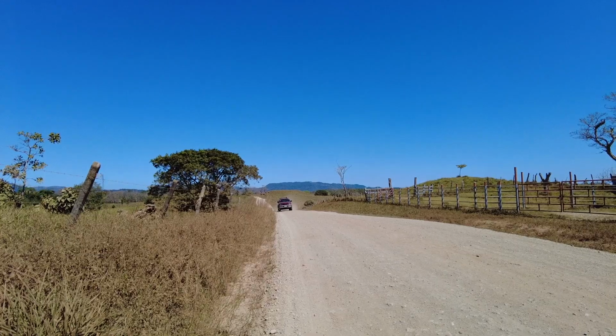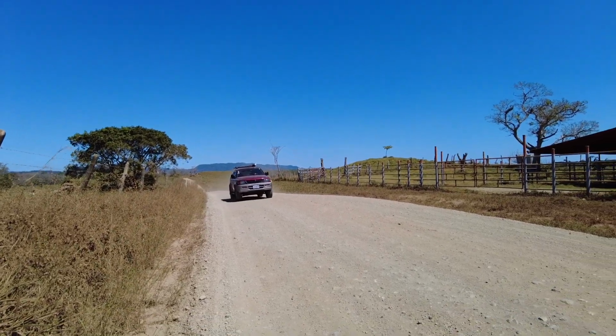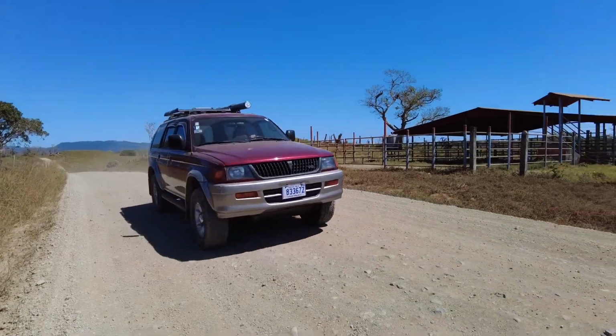In total, we purchased our car for $5,600, which for a 20-year-old car with over 200,000 kilometers on it, in Costa Rica was not a bad deal. Our car was impeccable, and we had lots of service records that indicated the vehicle was well taken care of, and we knew that we were purchasing a car that was in great condition.